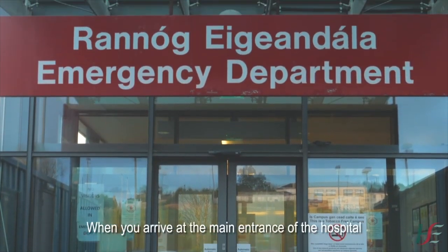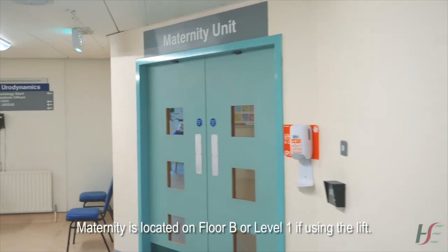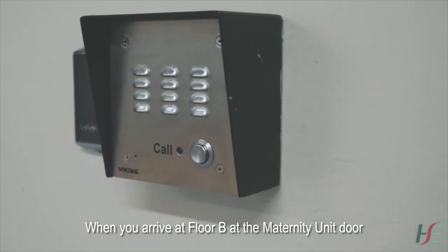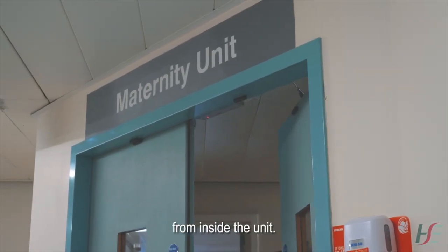When you arrive at the main entrance of the hospital, maternity is located on floor B or level 1 if using the lift. When you arrive at floor B at the maternity unit door, please use the buzzer. The doors will automatically be opened from inside the unit.